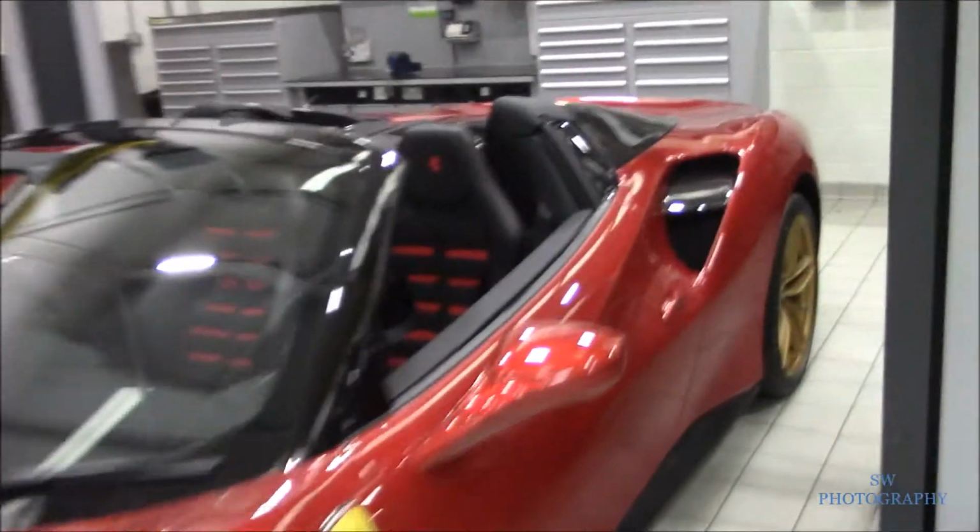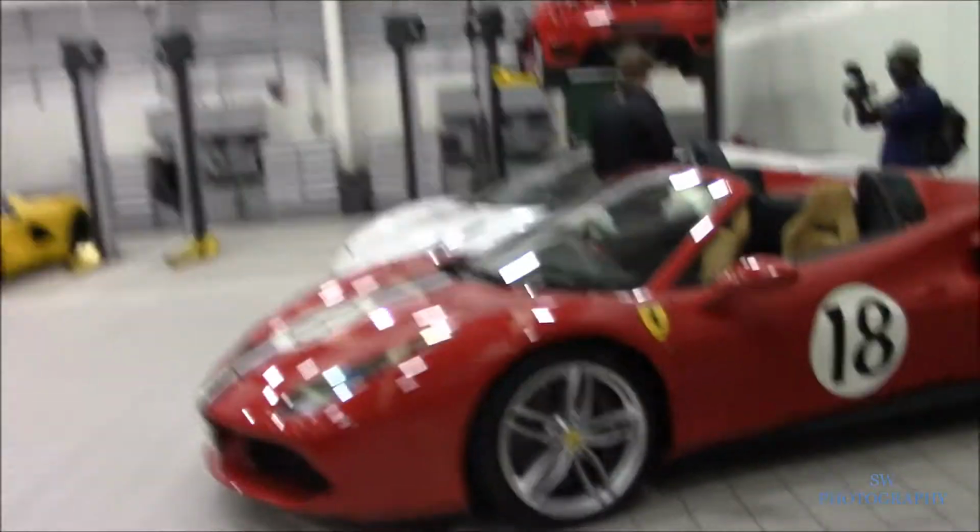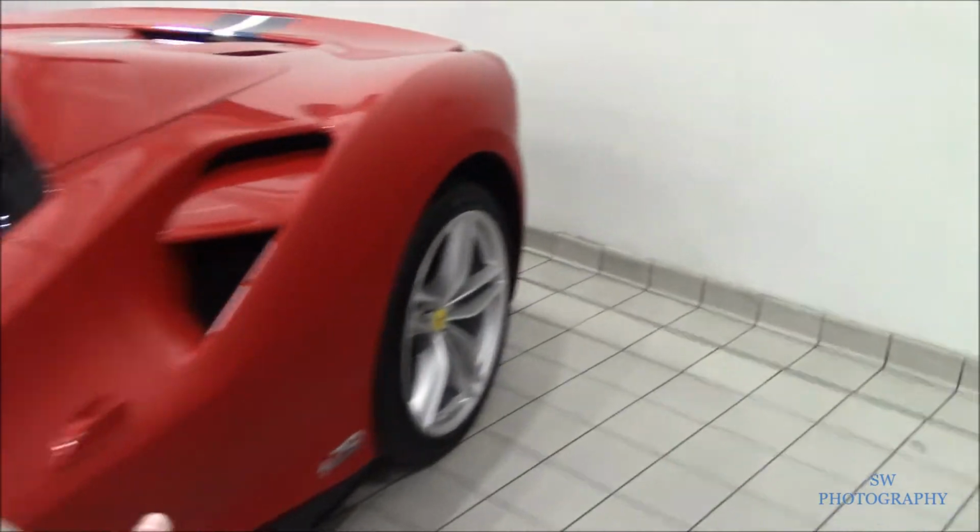Nice 488 Spider with Daytona seats, a really nice red, I don't know the name, black roof, gold wheels. I really like the spec, lots of carbon fiber. It's really nice. F430 just chilling up there. Another F430 chilling. Here is a special edition 70th anniversary 488 Spider. Why do I keep on saying GTB?